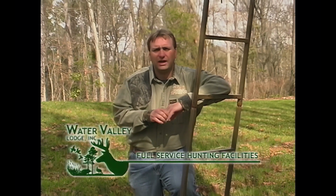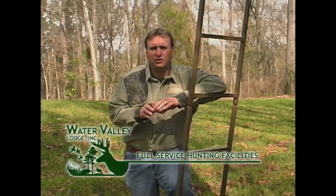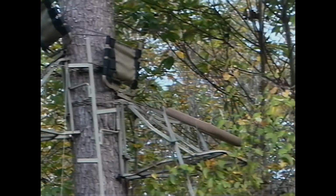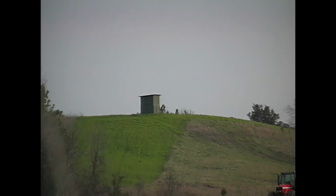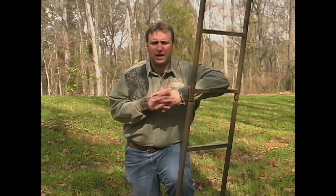Now let's see how Water Valley answers the question of what type stands do you have. They've got a little bit of everything. They've got lock-on type stands with ladder sticks for you bow hunters. They've got 16-foot ladder stands. They've got tripods, shooting boxes, ground blinds. They have got a stand that will fit anybody's needs.